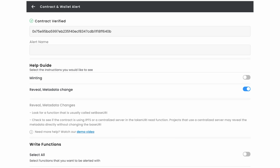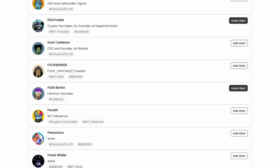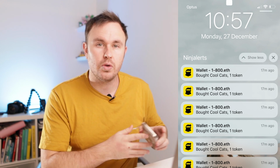Ninjalerts is a tool that lets you track custom wallets, so when it comes down to going to public sale, when it comes to reveal, those types of things, and get alerts. It also lets you follow celebrities, whales, things like that with one click. And you can get alerts to your phone or your web browser.